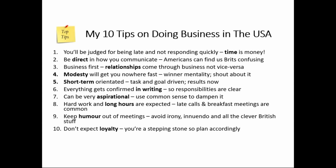Don't downplay things, as we culturally tend to do. They're very short-term orientated, so you need to be going in really getting people on side with quick goals, quick wins. If you're talking to them about things in 3 to 5 years' time, it's going to be a turn-off. Relating back to the litigious culture, things will get confirmed in writing. So be careful with emails. They're used more and more within litigation.